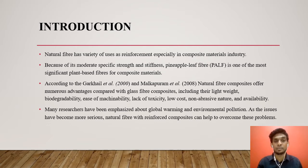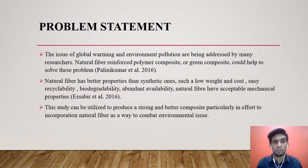Many researchers have emphasized global warming and environmental pollution. As the issue has become more serious, natural fiber reinforced composites can help to overcome these problems. Problem statement. The issue of global warming and environmental pollution are being addressed by many researchers. Natural fiber reinforced polymer composites or green composite could help to solve this problem, stated by Palani Kumar.